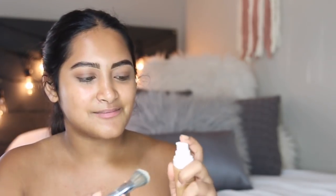And MAC foundation, the Studio Fix fluid at least, you have to buy the pump separately, so it adds to the price, which is stupid. It should just come with a pump already. But yeah, I really like how there is a pump.